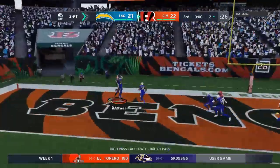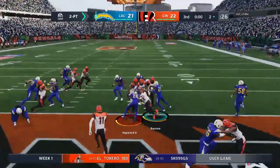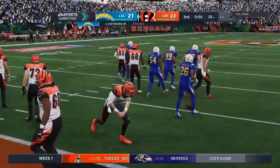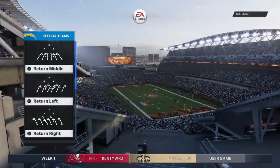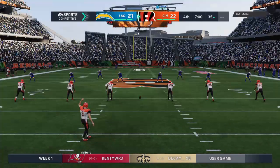Out of the gun, it's Burrow. And this is going to be intercepted. Picked off by Casey Hayward. And his guys are going to have the football back as the third quarter comes to an end. Score, Bengals 22. And that is going to do it for this third quarter of action. We'll return with more after this break.